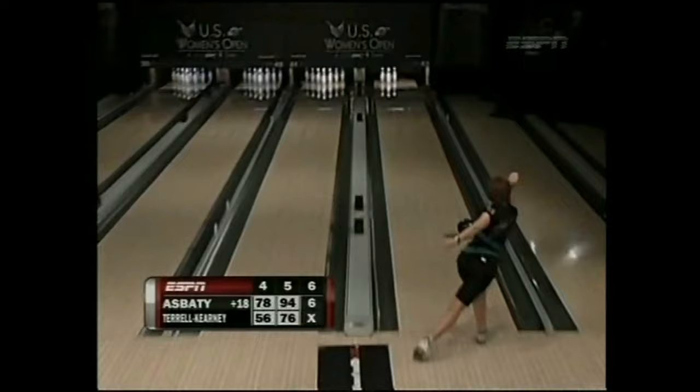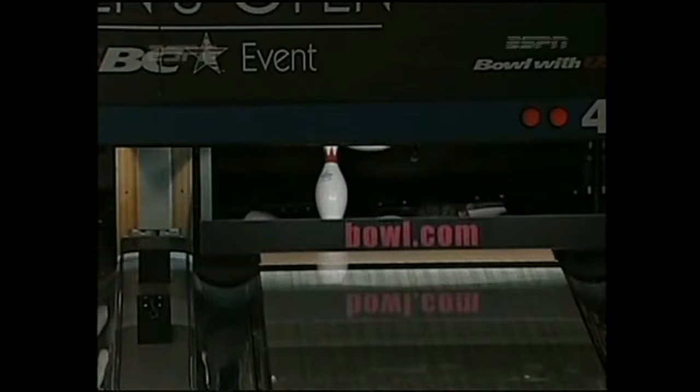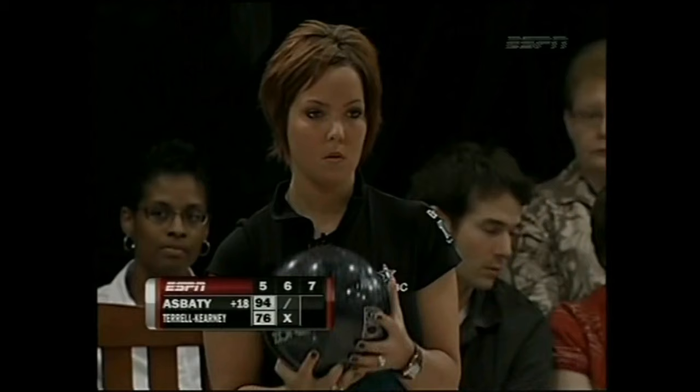No, she's hooking at it. That's why she's down there and I'm up here. She made it. She didn't make it textbook, but she does not care in the least. All right. Watch the two pin. Got a great break. Hit the four, took out the eight, Marshall. Yeah, that's a very big relief for Asbaty. Coming down the home stretch, four frames left to determine this week's winner. Asbaty leads by 18.